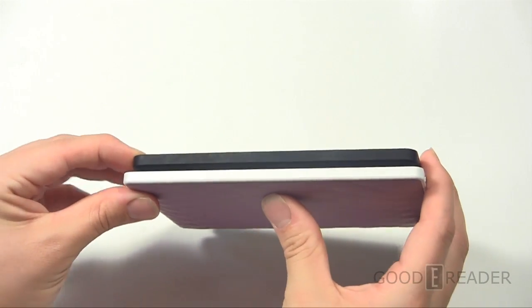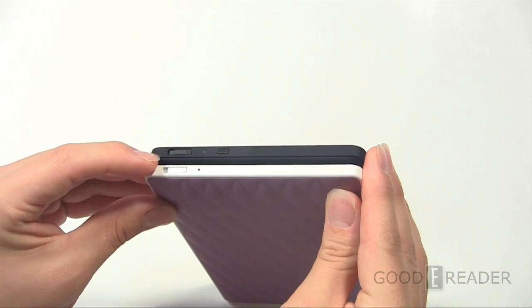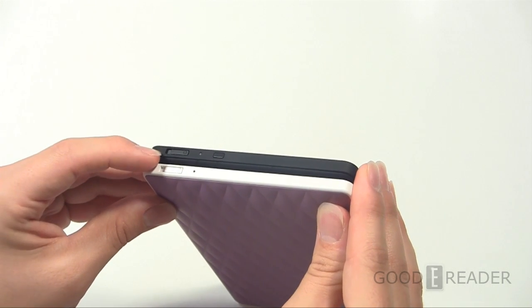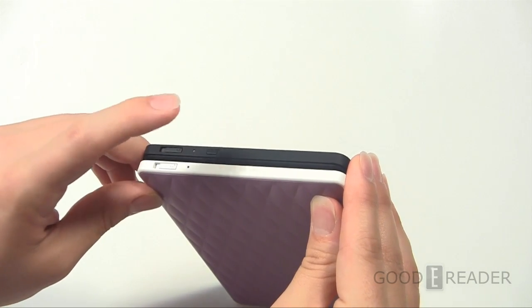Not too much going on the right. On the top, you have very similarly placed power buttons, power slider bars that are used to turn on the device, turn off the device, and set it to standby and out of standby. There are LED indicator lights, and a Glo light on/off button on the Glo.